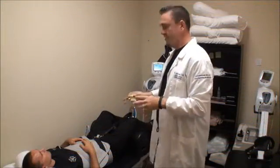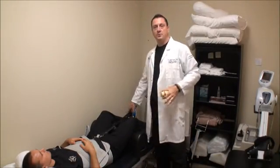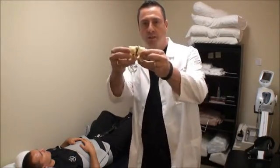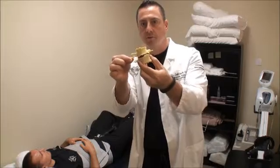All right, this is an example of lumbar or low back decompression therapy. Now, the purpose of this therapy, and I want to thank Dr. Rowden for helping us with this, is to stretch the lower back. As I talked about before, when the lower back bones get smashed together, we want to stretch them apart to relieve pressure on the nerve.